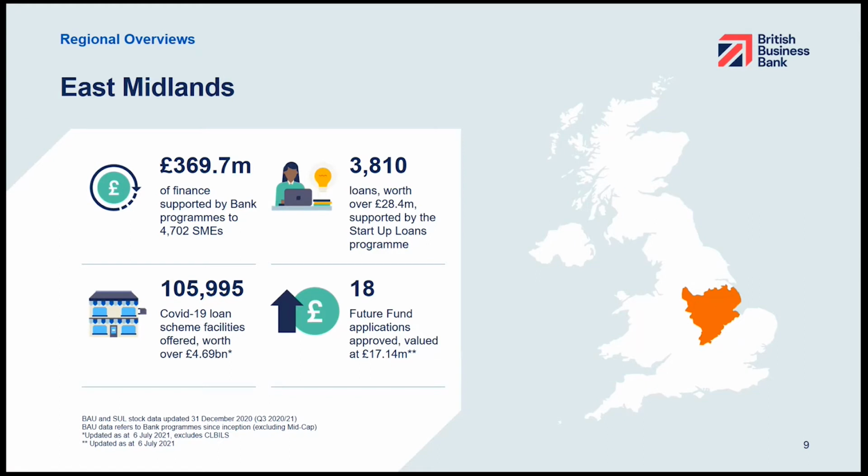What it also means is that in terms of the Start Up Loans programme, that typically will invest and lend up to £10,000, but up to 25 as a maximum. We've now supported over 4,000 startup businesses through almost £40 million worth of startup loans.